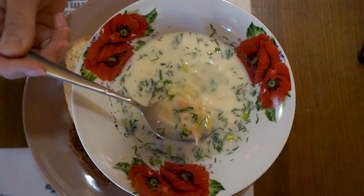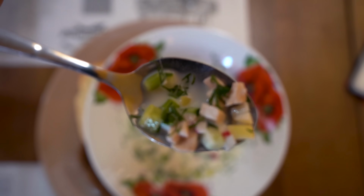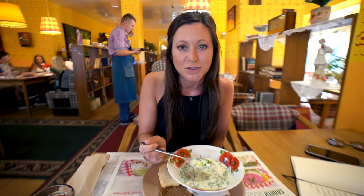It tastes like soup salad. Like it literally tastes like I'm eating a salad in soup form. Like it's all the things that a salad has: onions, little chunks of chicken, celery, cucumber, tons of dill. And then the dressing is just soup.